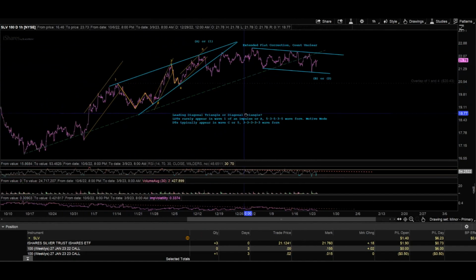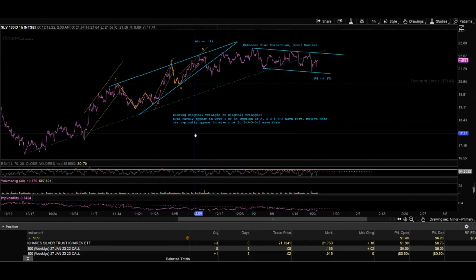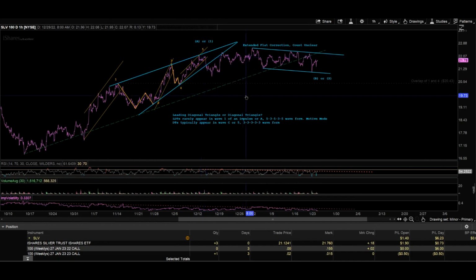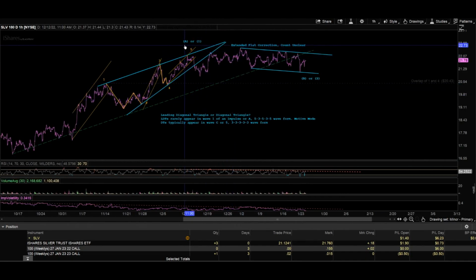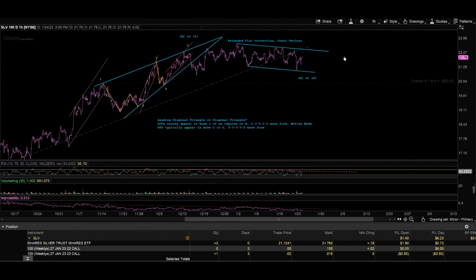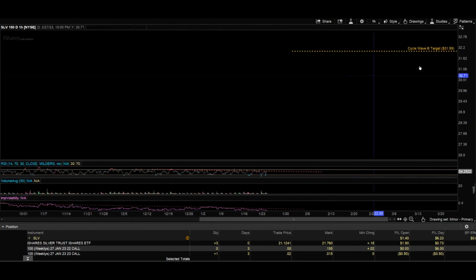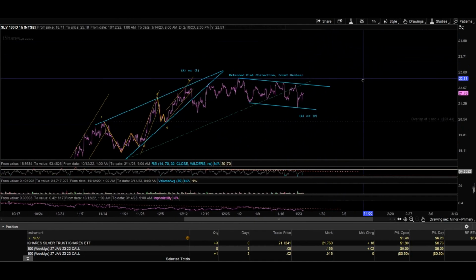So it's difficult. Is it a leading diagonal triangle or a diagonal triangle, aka a rising wedge? It's very hard to say, but I'm comfortable with the motive corrective wave modality between each touch point, signaling that's a leading diagonal triangle. And that can happen in the first wave of an ABC correction or the first wave of a motive wave, which has 5 waves. Either way, I'm looking for a lot of upside, and both of those analyses would suggest a lot more upside. And I'm looking for $32, so we could get there in a hurry.